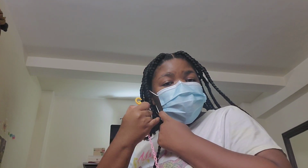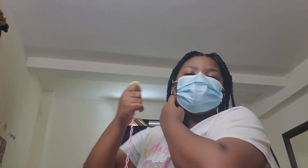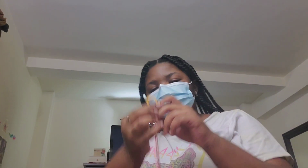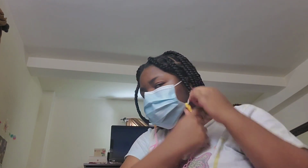So, mask, right? You take the chain, this little thing right here. Open it up, and you... Ah! My braid! You latch it onto the little thing right here. And then you do the same on the other side like this. It's just another way to make your mask stylish. And then there you go. I think you could pull it back like that.